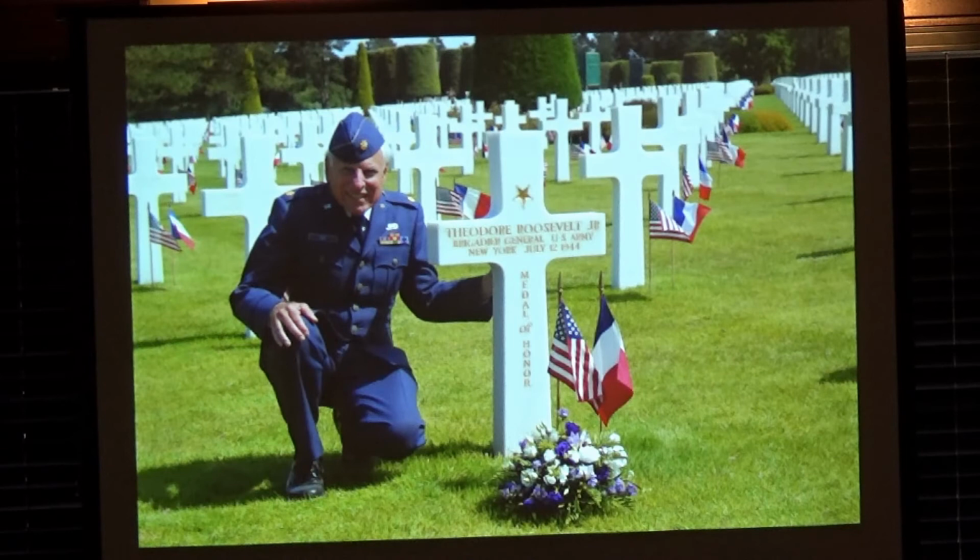That's Theodore Roosevelt Jr.'s grave. Oh, yeah. Medal of Honor. He landed, I think, on Utah Beach. And what's very fascinating is you can take a lot of time and walk around, because there's many men. There's 9,000 guys buried here.